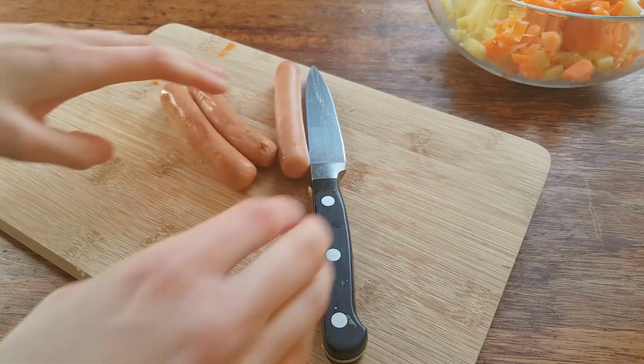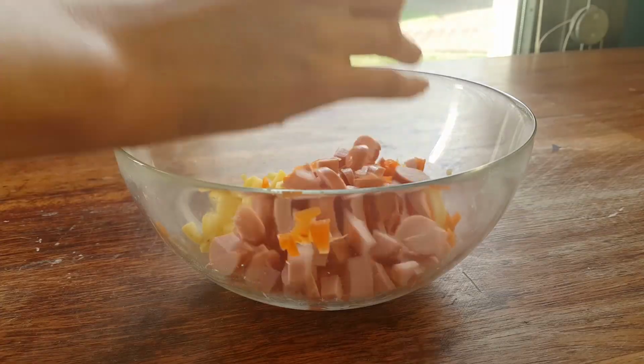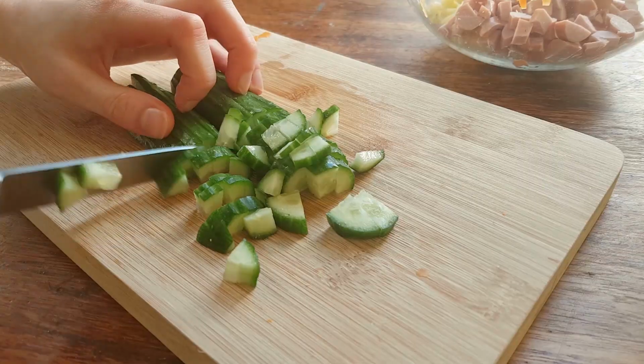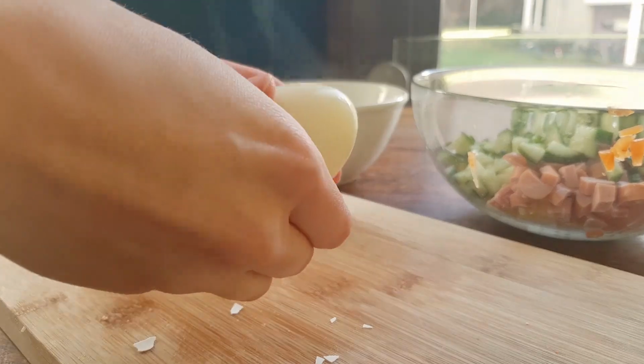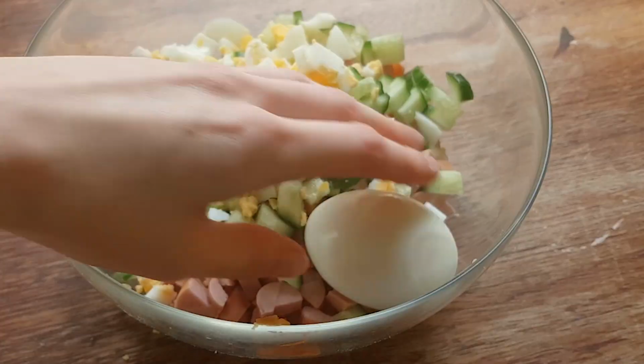Hot dogs, the closest thing that I could find to kielbasa, but also you can use chicken. Chop and add. Cucumber, or you can also use pickles, but I just didn't feel like it. Chop and add. Moving on to the eggs. First we need to strip them down. You can see it's already getting hot and steamy in here. Chop and add. I'll just grab this one.